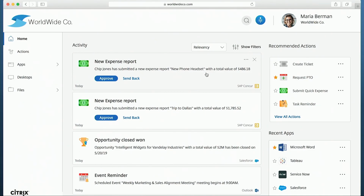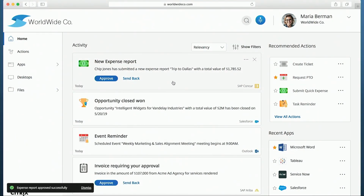Let's see her work on some of the items in the workspace here. The first one is an expense report for a new headset from Chip. Well, they've already talked about this earlier, and so right there she can just approve that and move on. That expense is now dealt with.